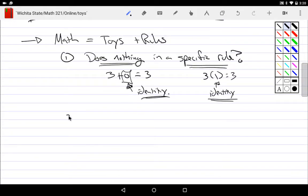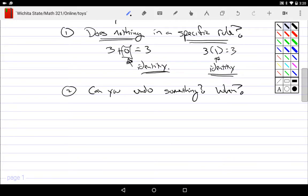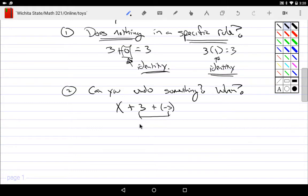And sometimes we would like to have a process of, can you undo something, and when? An example, it's kind of like the don't do that. You simply said, hey, I had a number and I added 3 to it. And I'm like, don't do that. Get rid of the 3. Well, if I added 3, I don't want to do anything. So let's say I have a number, I add 3 to it, and I say, well, I didn't want you to do that. And so what you'll do is say, well, okay, I'll undo it. I'll add the minus 3, which ends up being x plus 0, which is a do-nothing. So I haven't done anything. I've gotten rid of it. And so minus 3 is 3's additive inverse.